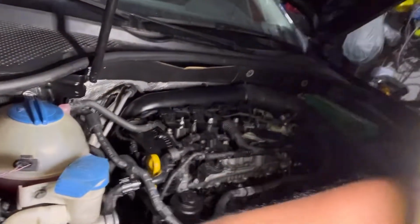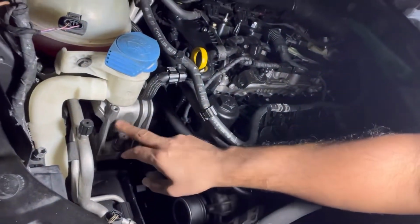But yeah, I went ahead and got the engine mount for the Volkswagen. This way maybe I could reduce some of the sound. That one's going to sit right here. As you can see, that's the mount right there. It's going to sit right there. I'm going to replace it with this one.